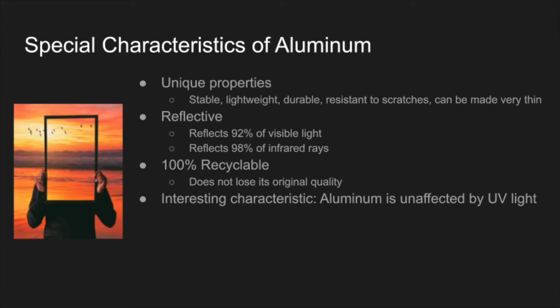Other metals can be used for coating mirrors, but aluminum is a good choice due to its unique properties. It is stable, lightweight, durable, resistant to scratches, and can be manufactured to be very thin. It is also one of the most reflective of metals, as it reflects 92% of visible light as well as 98% of infrared rays. It is also useful in some other of its properties, as it is 100% recyclable and is unaffected by UV light.